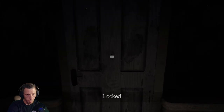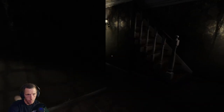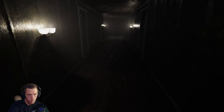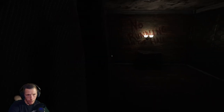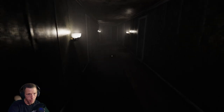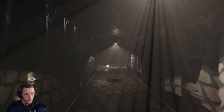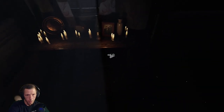Can we go through this door? No? We'll go back up here. Check all these doors. Can't close the window. No running in the hall. What happens if I do? Let's run. Nothing happens. Okay, so we go into that other room again with the piano. Maybe. Aha.